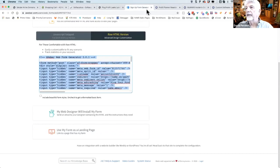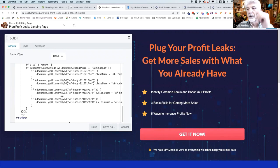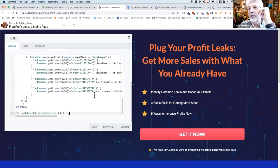Copied all of that. I'm going to drop it in here. That's all of the HTML from my form. That's easy. It's just copy and paste. You don't need to touch anything. Don't need to edit anything. Don't even need to know what it is. But you just drop it right in there and you save.